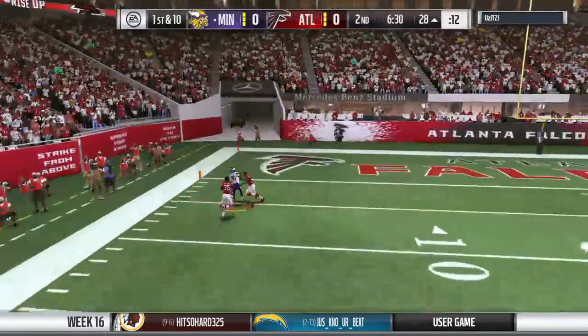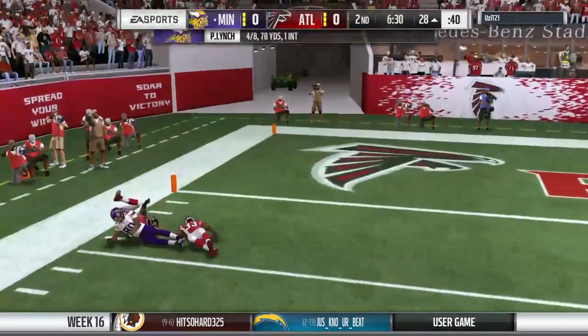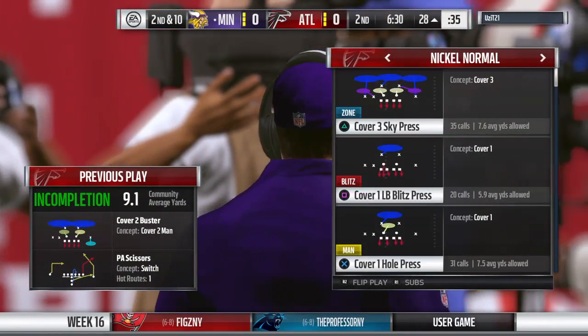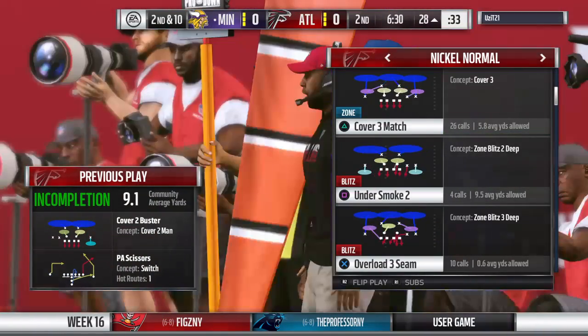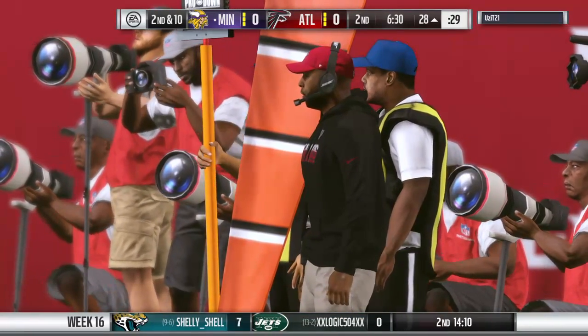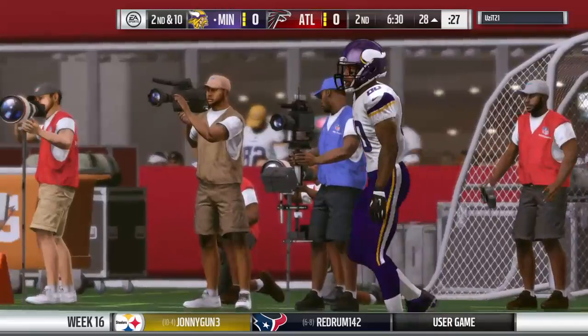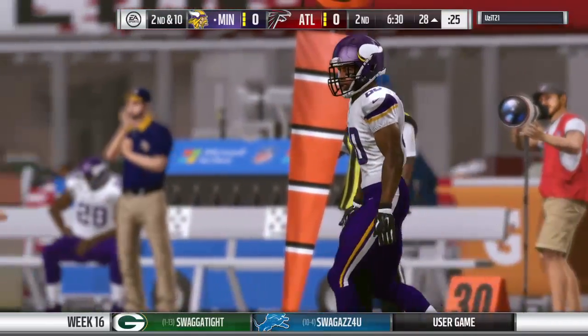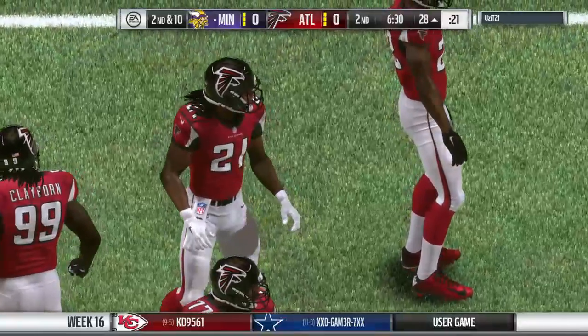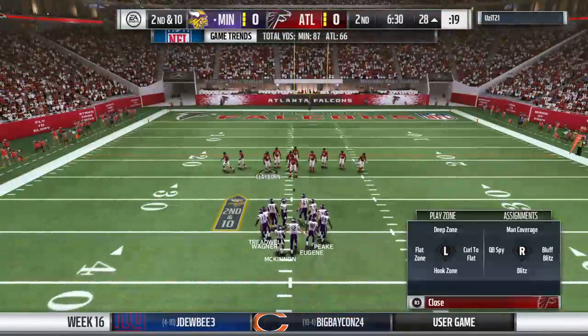Trying to shake off the interception from the last drive. He'll look to throw. He couldn't quite hold it. Got hit. Ball pops out. Incomplete. We know it's not an easy job to go out and catch passes when people are trying to tackle you and knock the ball away. But the bottom line is, that's a pass he's got to have and a pass he should have caught. Unable to connect on the 1st down pass play.